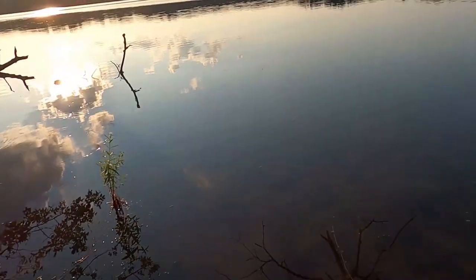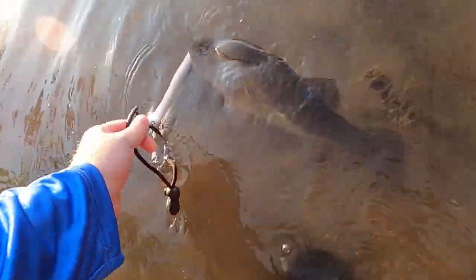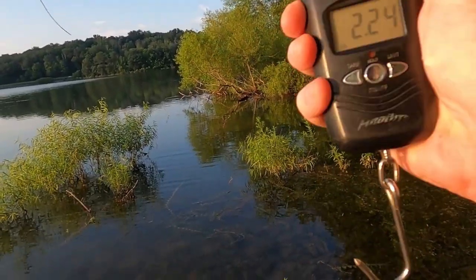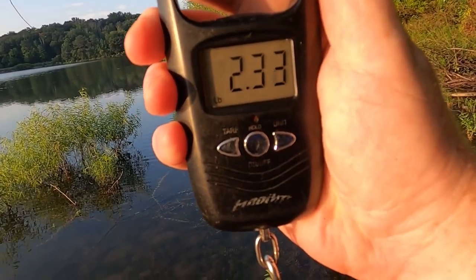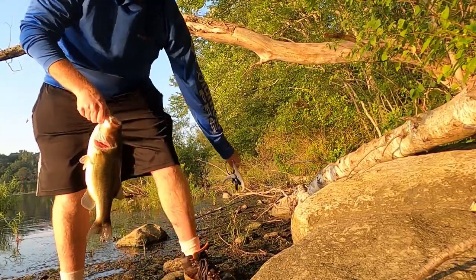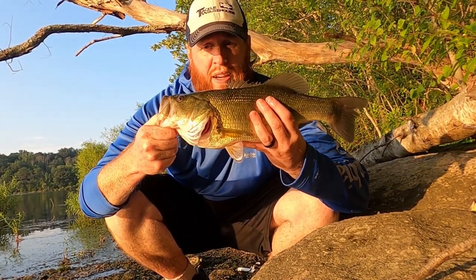Let's get a weight. Let's give him a little drink here. Look at that fish. What is he getting? Like 2.5? I'm gonna say 2.5. Healthy boy. Dang. Huh. Minus the gripper, not as heavy as I thought. So let's just say 2.35. Persistence pays off. Not a bad fish.